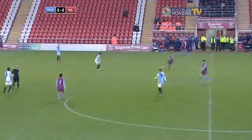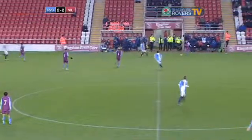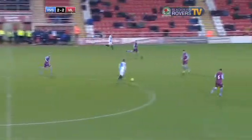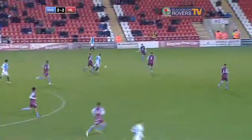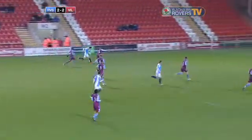Both teams almost taking it in turns to attack. Very patient play from both sides. I can't believe how many cards we've seen, honestly. Sometimes we moan about the cards not being given, but they've just been for ridiculous tackles, and perhaps the referee might look at it at the end of the game and think he might have got a few wrong.